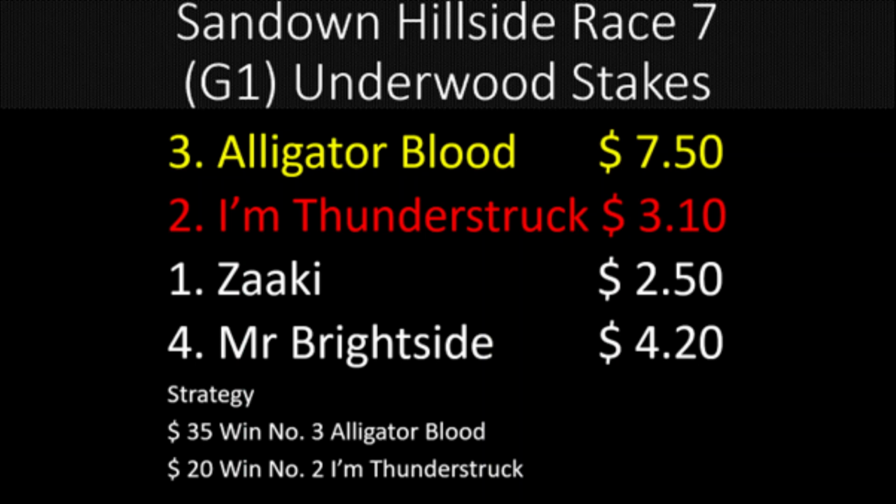I'm just hoping he can hold off the horse that beat him last start, I'm Thunderstruck, who will be charging at him, and Zaaki and Mr. Brightside next. But with Alligator Blood, the one I think's over in the race at 750, I'm Thunderstruck, who beat him last start, my second selection at 310. So 35 the win, Alligator Blood, 20 the win, and I'm Thunderstruck. I'm looking for the Swoopers in this race because I think they're going to go very hard up front.